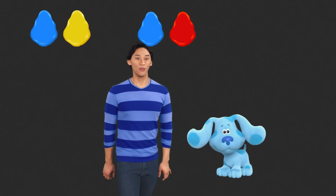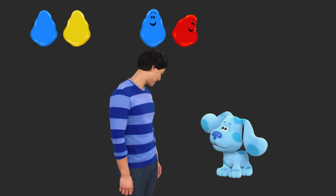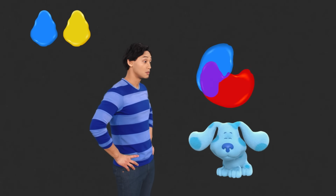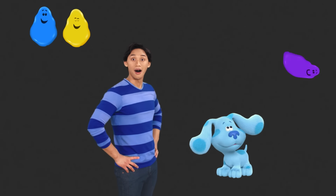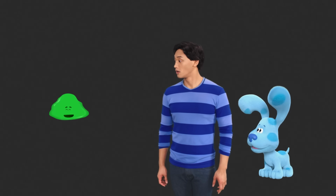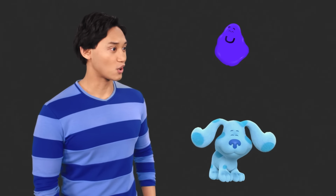Wow. I wonder what these other colors make when they mix. We make purple. Wow. And we make green. Wow. This color mixing stuff is so cool. Josh. Wow. You're a cool color.